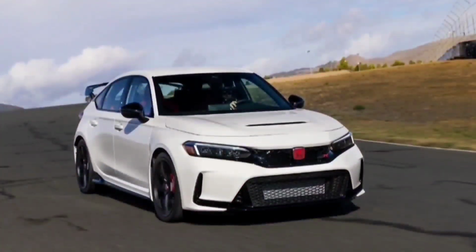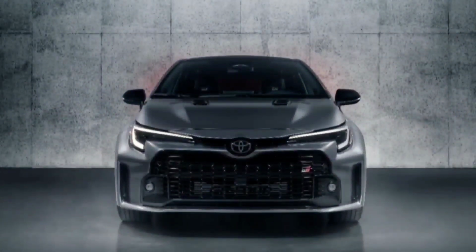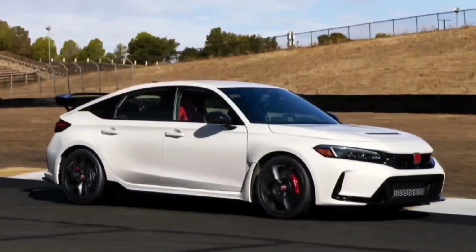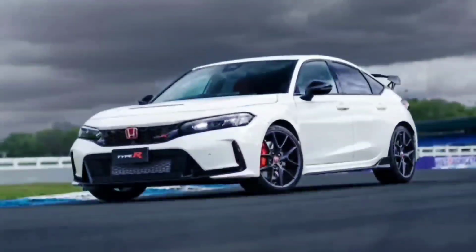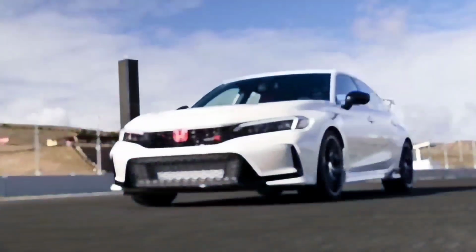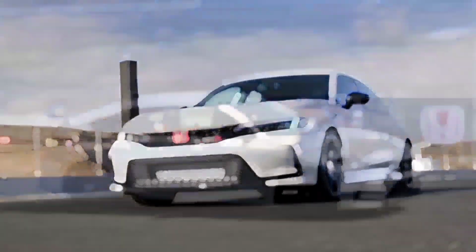No such magic is infused in the GR Corolla's shifter, which is merely fine, and we can't forgive the widely spaced brake and gas pedals that make heel-and-toe downshifts a contortionist challenge at best, even for our larger-footed test drivers. At least, like the Civic, there is an automated rev match function dubbed iMT that proves nearly flawless in action, even at the track, and is activated easily via a push button on the dashboard.